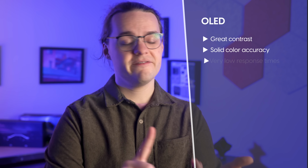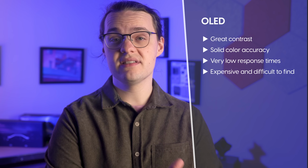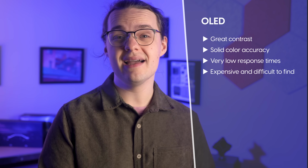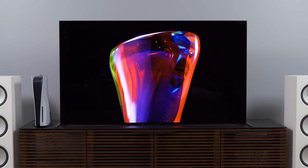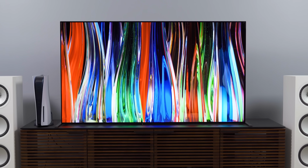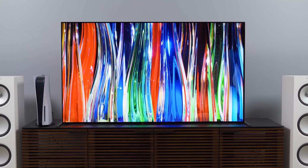And finally, OLED. OLED has great contrast, fantastic response time, and really solid color accuracy. And the main reason why is that each pixel in an OLED emits its own light, allowing for response times below 1 millisecond. They can also fully turn off, theoretically offering an infinite contrast ratio. OLEDs are expensive and hard to come by in gaming monitors right now, but they are really the cream of the crop of image quality.